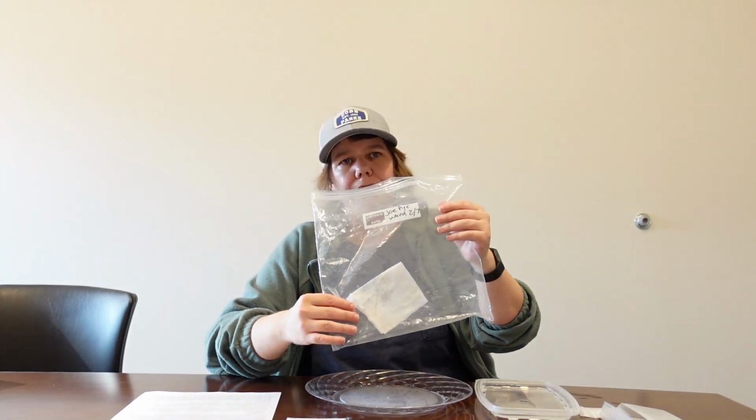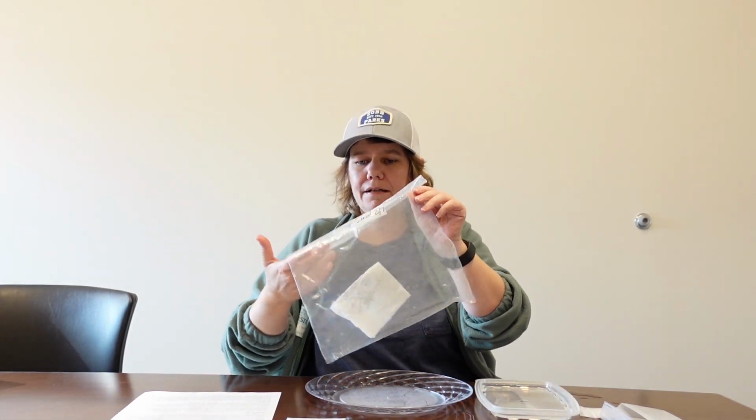You will cold stratify all of these things in the same way. Put them in the paper towel, in the damp paper towel, fold them up, put them into your labeled plastic bag, and then find a safe spot in your refrigerator to put them.